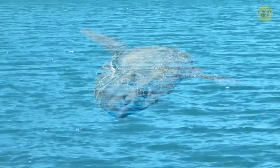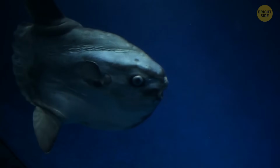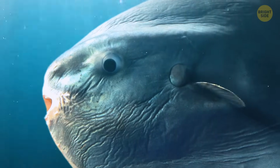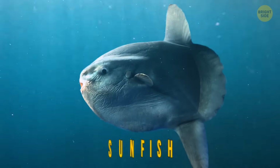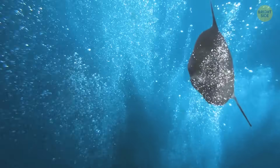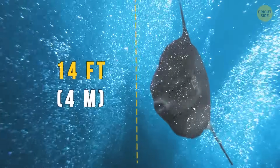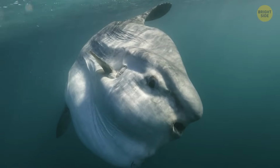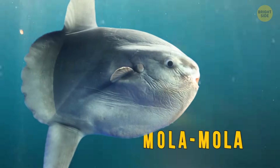Wait a minute. It just rolled onto its side. Oh, it's not a shark at all. You just encountered the heaviest bony fish in the world, the sunfish. It can grow up to 14 feet long, and it lives deep down in the ocean. What you're seeing is the sunfish surfacing. Some people call it the mola mola.